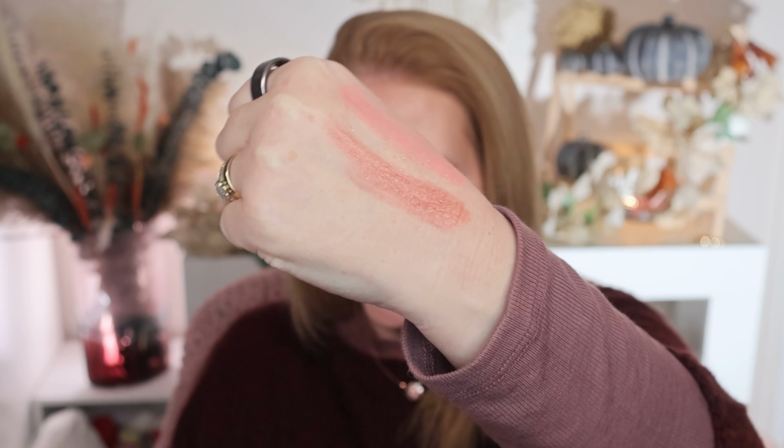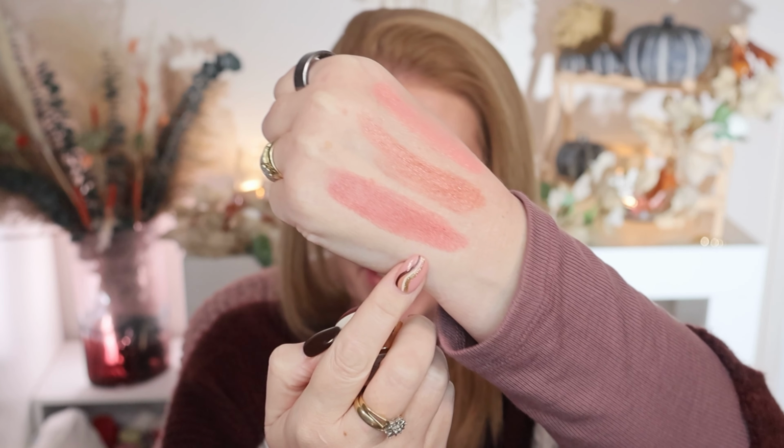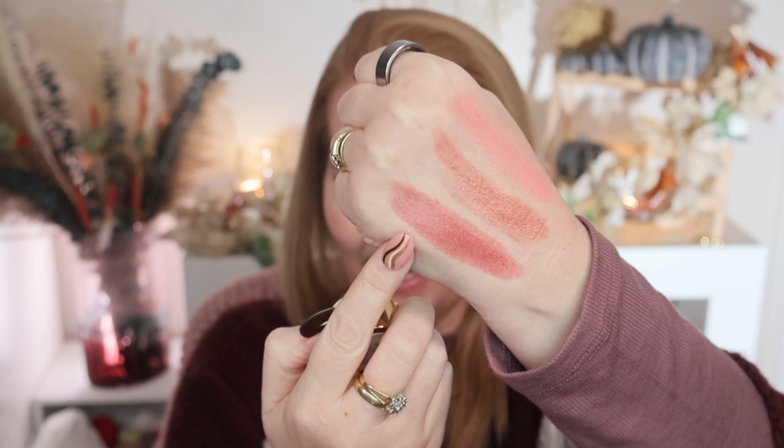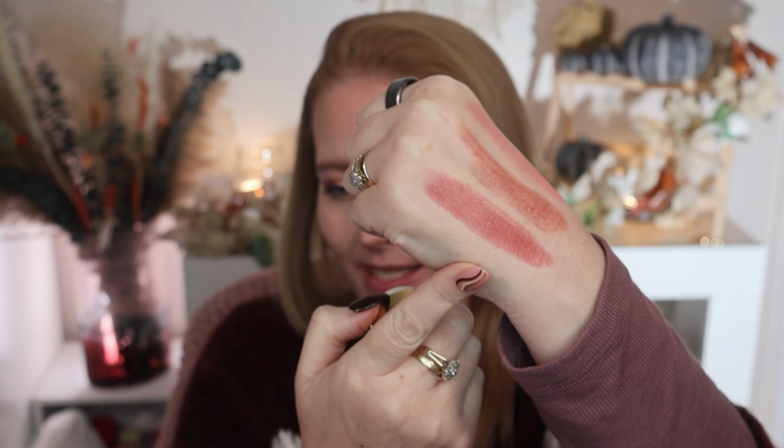So here is Bespoke, and you can see this is definitely moving into the sort of autumn winter shades. And then lastly we have Mood, and this is the one that I think is autumn in a blush. Isn't that a perfect shade? You could mix and match these. Now the reason these are going to come in as 5th for me is because they don't have as much longevity.